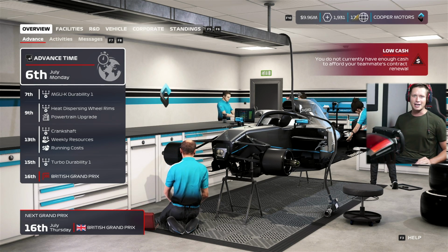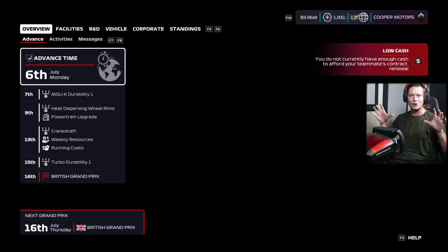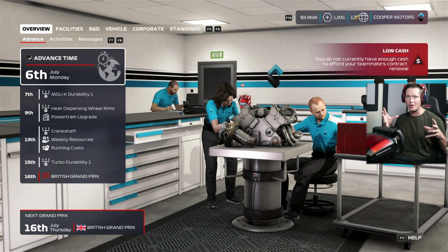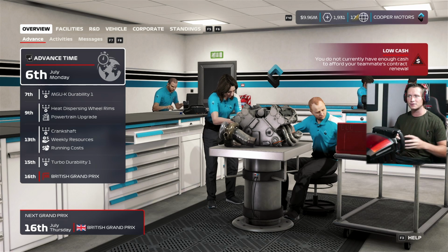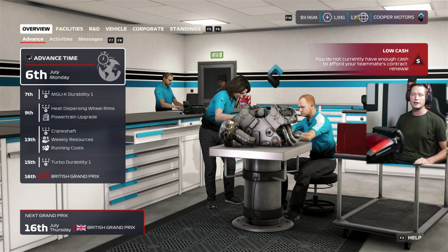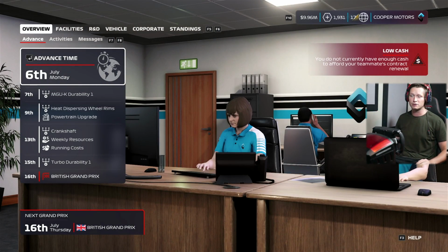Some eye tracking tech. So Codemasters are the developers of F1, and they reached out to me. They were like, hey, do you want to check out the Tobii eye tracker? Like, we've got some pretty insane customization in the game and things you can do, features and stuff with the eye tracker, and we'll send you one for free. So I was like, sure, why not?